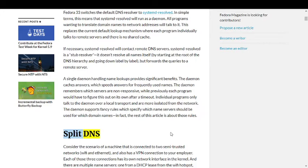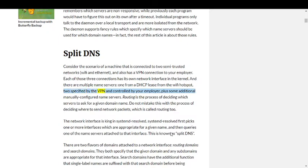Split DNS. Consider the scenario of a machine that is connected to two semi-trusted networks, Wi-Fi and Ethernet, and also has a VPN connection to your employer. Each of those three connections has its own network interface in the kernel. And there are multiple name servers, one from a DHCP lease from the Wi-Fi hotspot, two specified by the VPN and controlled by your employer, plus some additional manually configured name servers. Routing is the process of deciding which servers to ask for a given domain name. Do not mistake this with the process of deciding where to send network packets, which is called routing too.